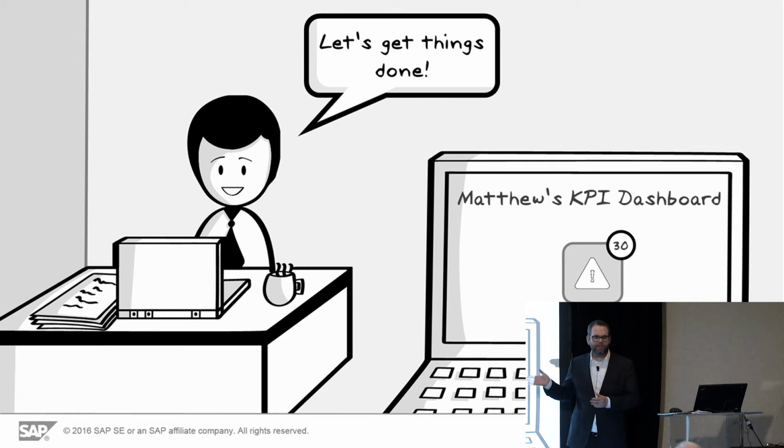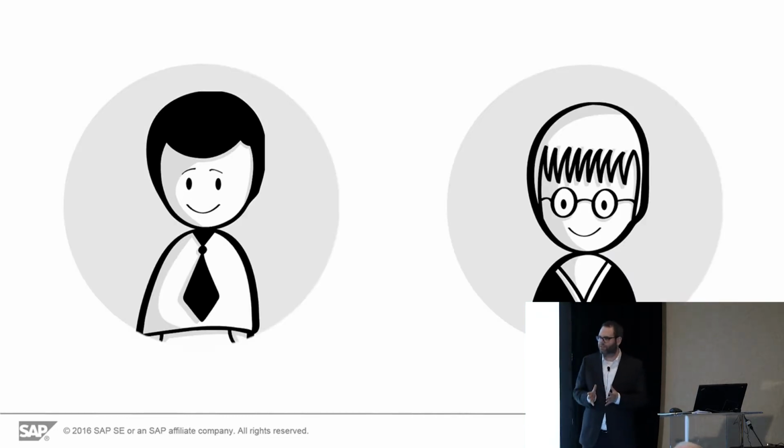So with his new KPI dashboard, Matthew is able to see all process instances sharing the issue at a glance. He can take immediate action to solve the issues and get things done. So this is process intelligence for the digital age, isn't it? Matthew has now even more process visibility, and Jack can quickly get intelligent insights into the as-is process, and this all in real time.